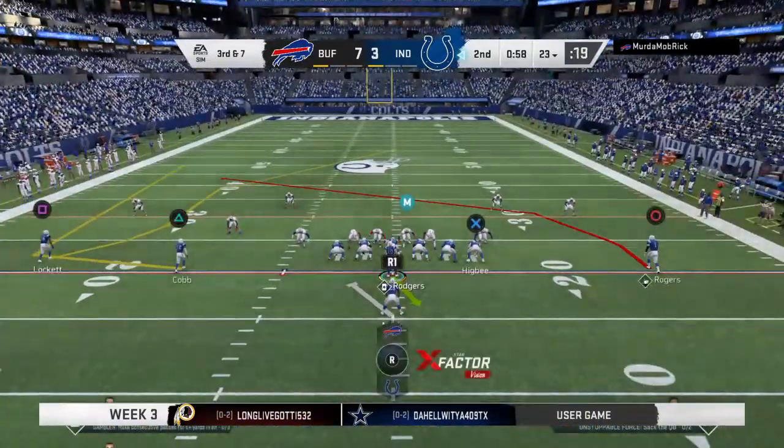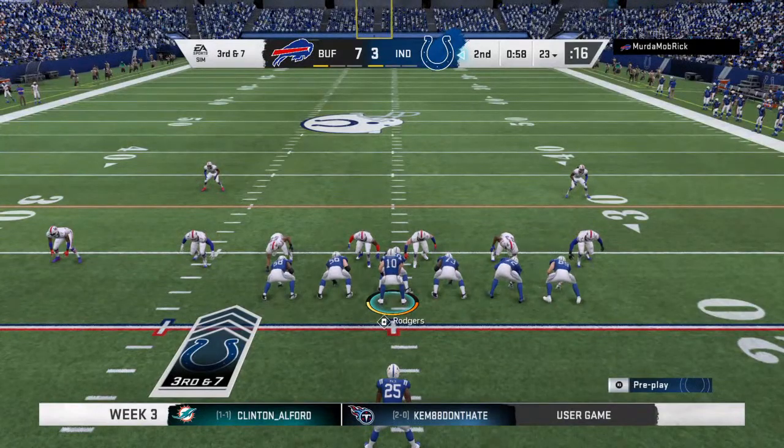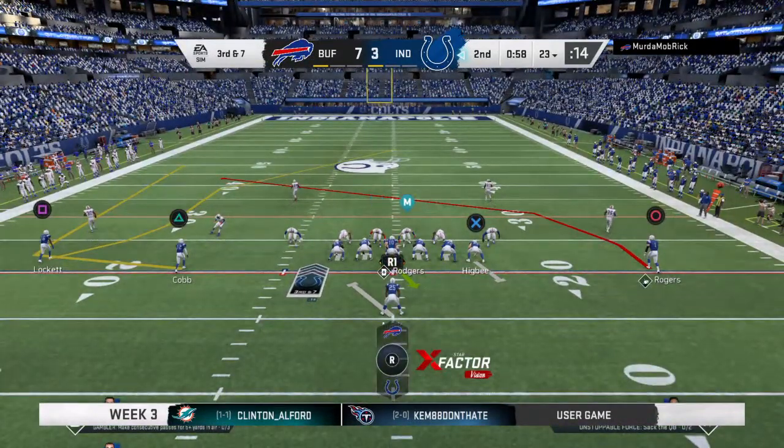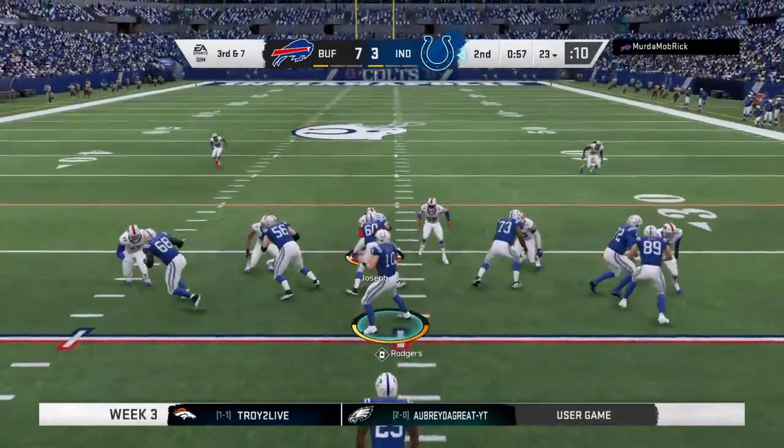An extra defensive back here for the Bills on 3rd down. Hey, you block over here. Give me that ball, defense.